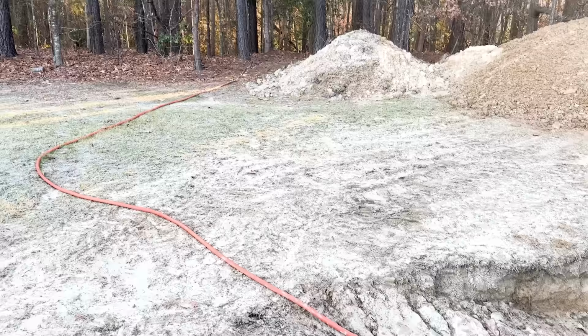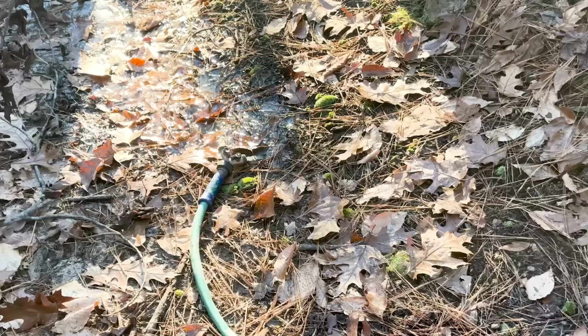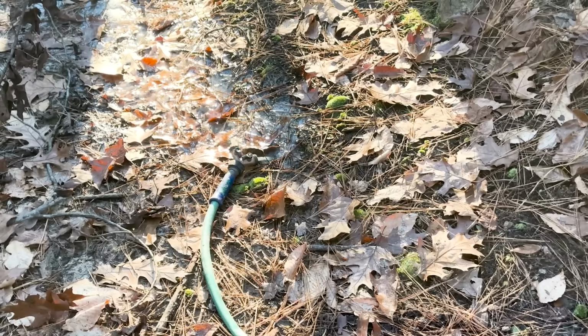So what I had to do is connect, I think it ended up being 200 feet of garden hose. How many garden hoses is that? Well, I had one 100 footer and two 50 footers that I eventually connected, but I had to start out with one hose, and then I realized it wasn't far enough down the hill, so I had to go get another section of hose.